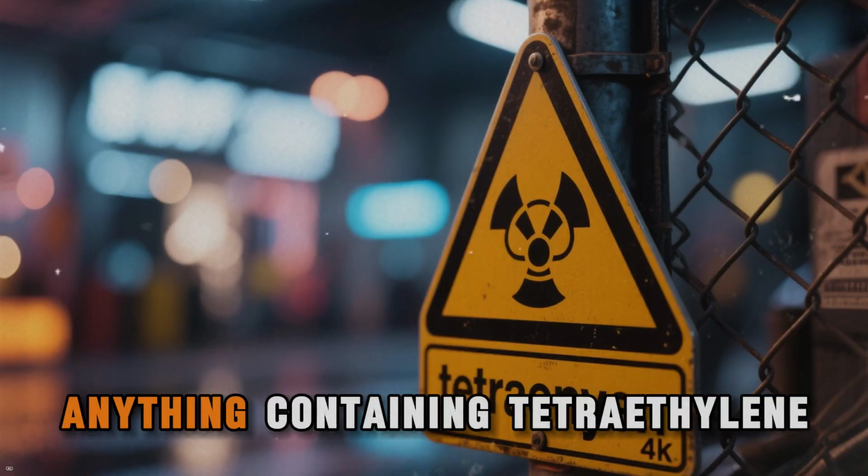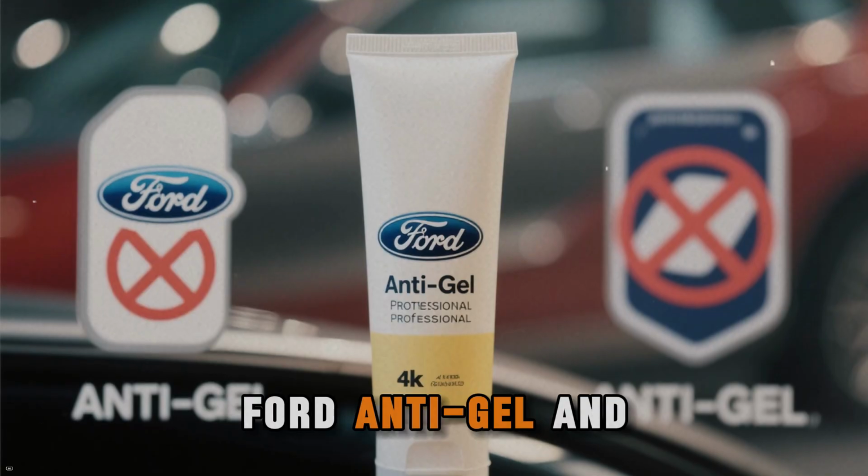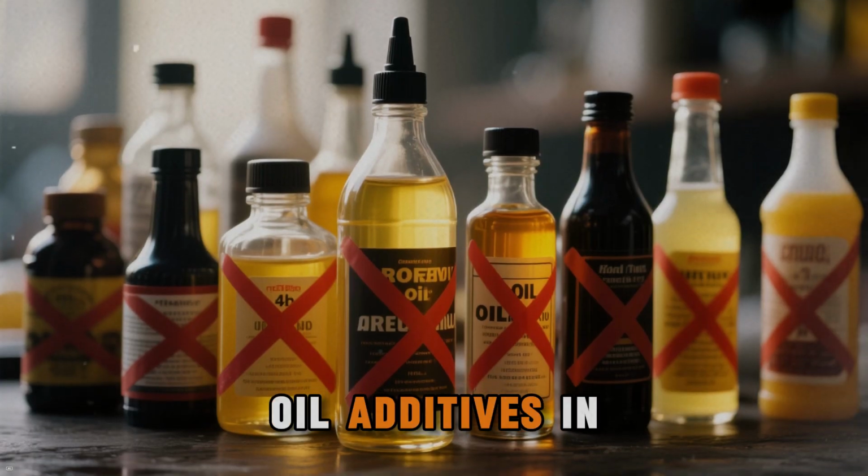Avoid these: anything containing tetraethyl lead products with MMT, Ford Anti-Gel and Performance Improver, Liqui Moly products, and oil additives in general.